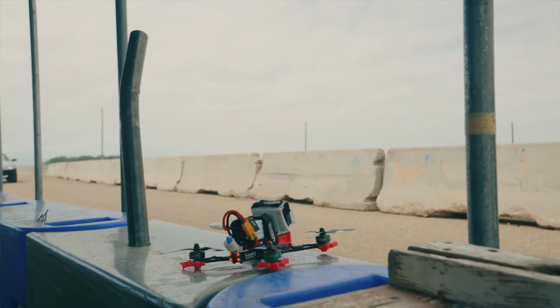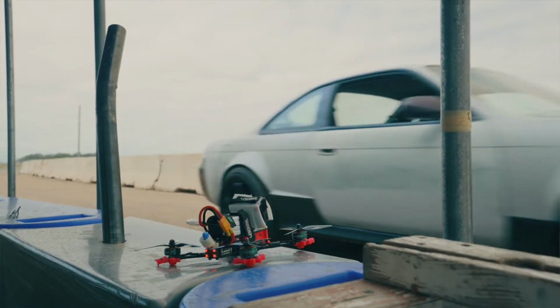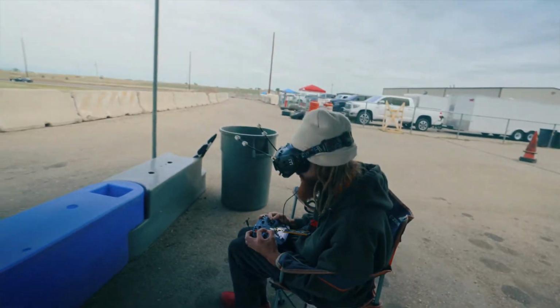These guys are awesome. They could build these little drones. I'll show those right here. They build these little drones, and then they fly them with these goggles. And so the goggles allow them to see exactly what they're flying. And then there's a GoPro attached to it, and then they can offload that GoPro footage and show it to you guys.